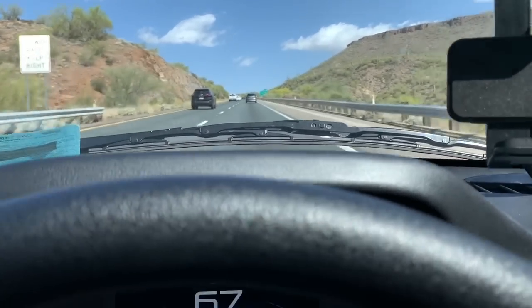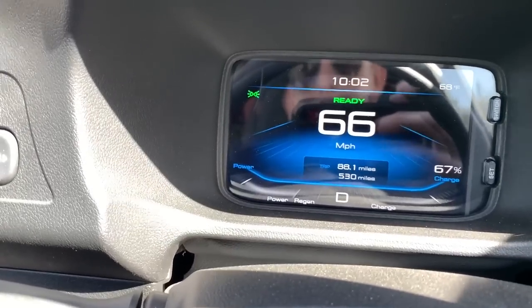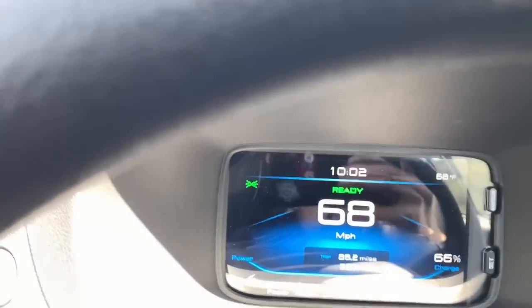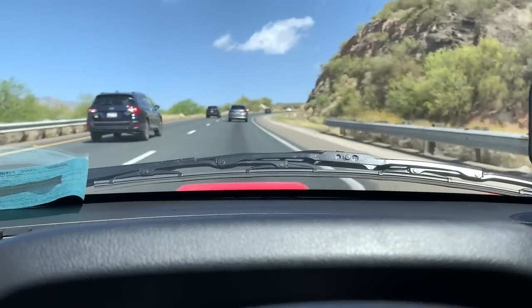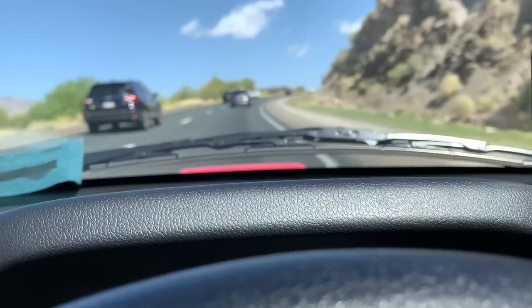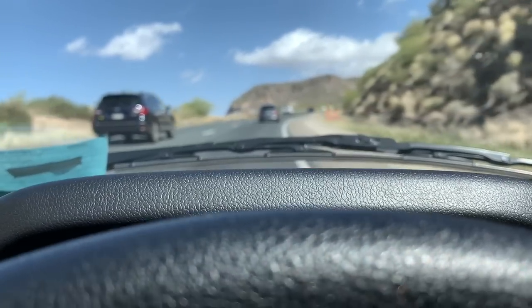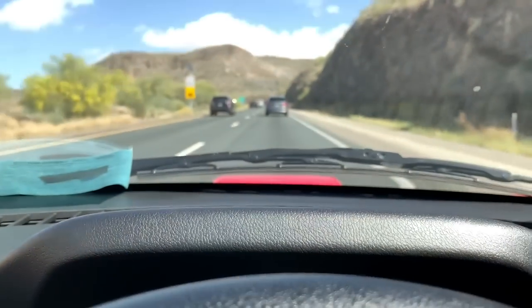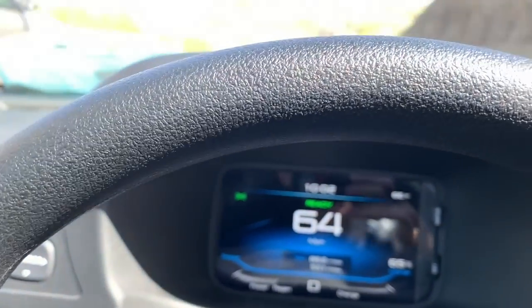Pretty nice sized hill right here. It's getting even steeper now. I do not advocate anybody holding their phone while they're driving. Desperate times, desperate measures, am I right? I'll be honest, it is not struggling nearly as hard as my Ford Fiesta, my '16 that I used to have. Already impressed with how it's coming up these hills.